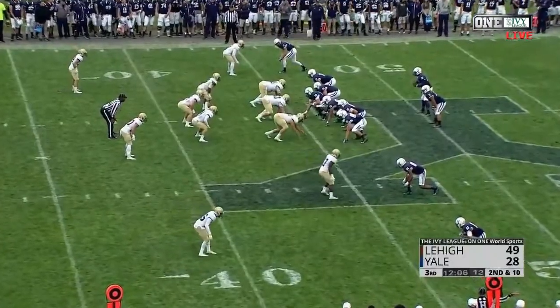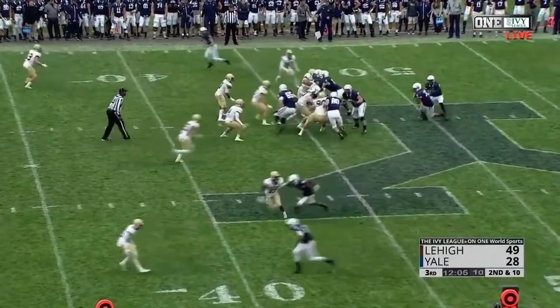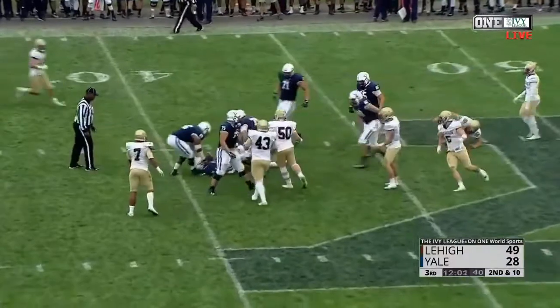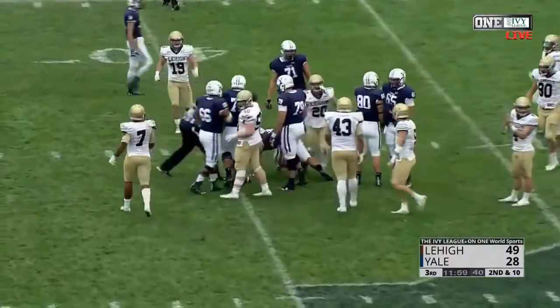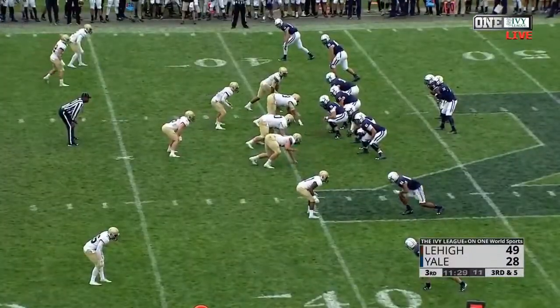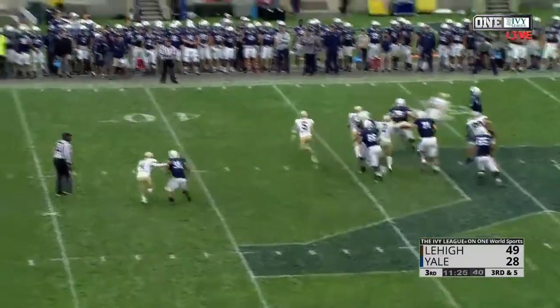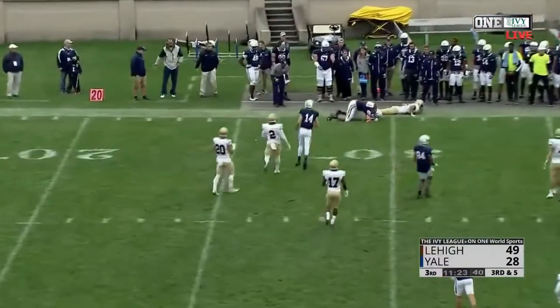Salter, always churning forward. He picks up 5 more. 3rd and 6 for Moore. Gets rid of it. Incomplete.